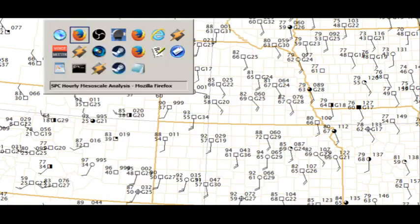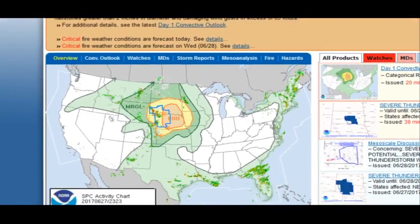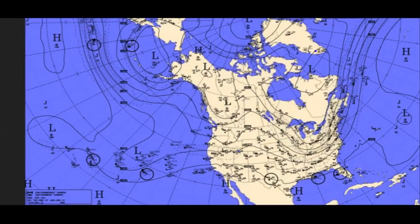Okay, let's see what's going on elsewhere. There's our enhanced risk out ahead of that area of thunderstorms there in Nebraska. The 250 millibar chart, that's kind of the key to the pattern. And we see that we have a large, long wave across the eastern U.S. So this is representing cold air out over this region. And there's a response in the jet stream field. We get that southward dip around that cold air mass. Out to the west, though, big ridge.